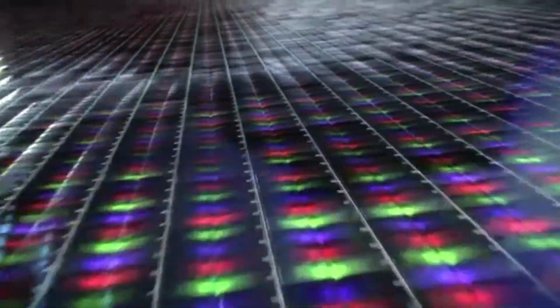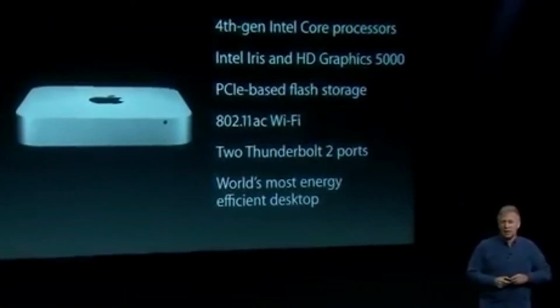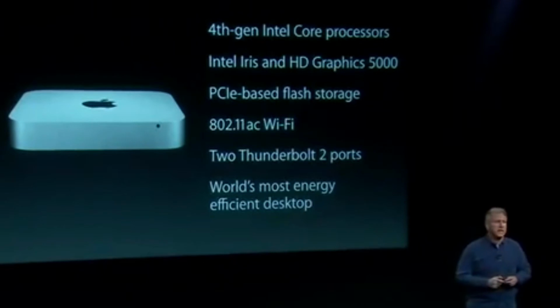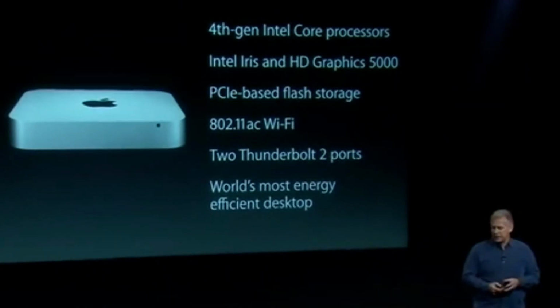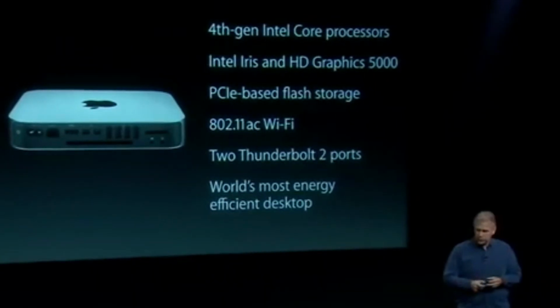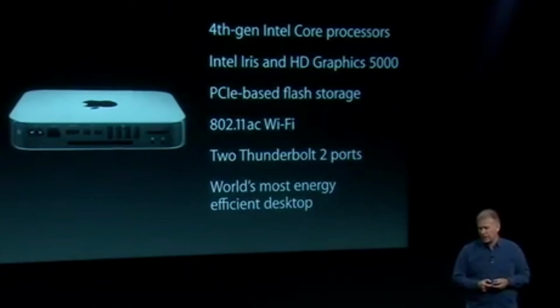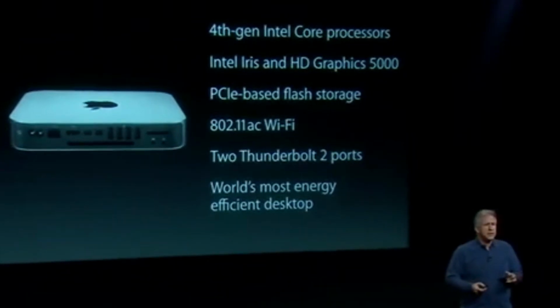Now, staying with the Macs, we also got a refresh of the Mac Mini. Now, the Mac Mini hasn't been touched in a couple of years, and that's kind of a bad thing. The Mac Mini was always kind of a nice option that was a little lower cost than all the other Mac products. Now, the new Mac Mini just has a refreshed processor and some refreshed pricing options. It starts at $499, which is a pretty good deal, actually. So not much new on the outside. They added a couple of Thunderbolt ports, so nothing crazy on the outside, but definitely good to see a refresh of the Mac Mini.